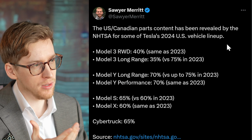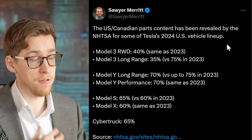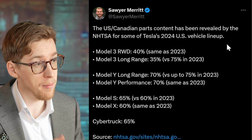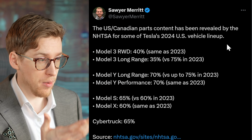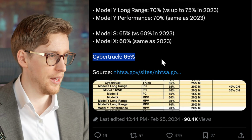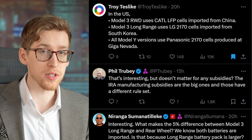Model 3 rear-wheel drive is only at 40% and the Model 3 long range is only at 35% versus the 60% required. The Model Y though is at 70%, so that's substantially more, and the Model S is at 65% and the Model X is at 60%. Interesting that the Cybertruck is at 65% despite using 4680 batteries.